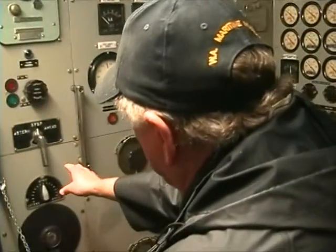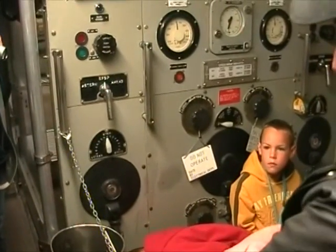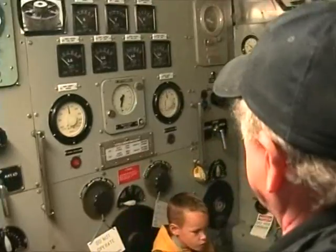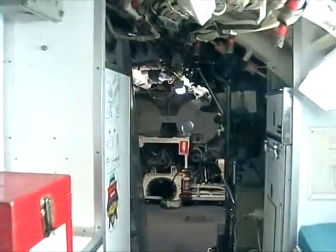You head the stern switch for the port motor, and this wheel backwards or forwards, you either increase or reduce the revs on the motor. And exactly the same on the other side. Got your rev indicators just above and your volt and amp meters above them.